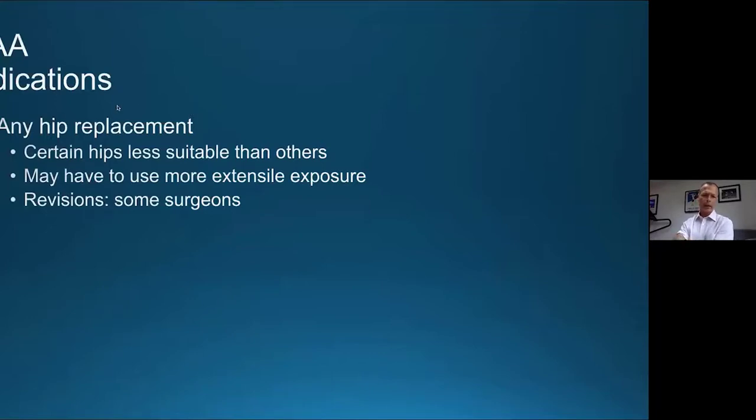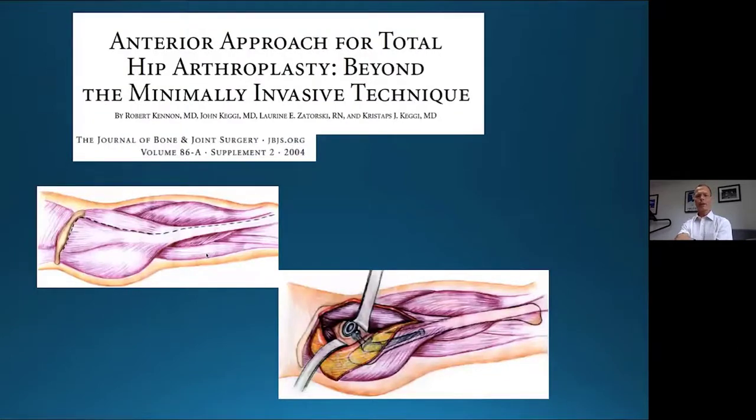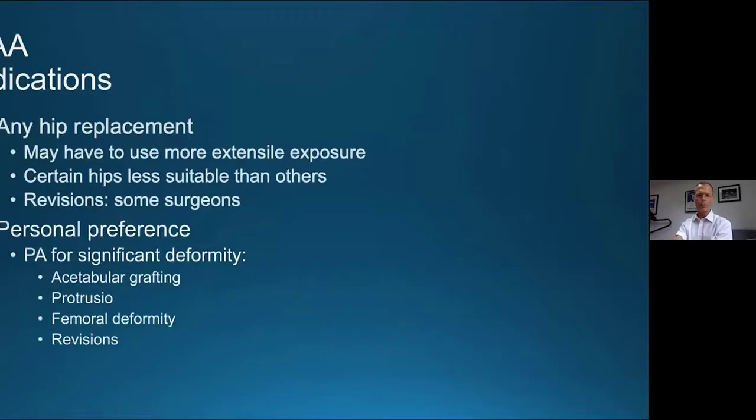Well, potentially, I guess, any hip replacement. I think there's no doubt certain hips are less suitable than others, particularly if you have to use a more extensile exposure. Some revisions can be done through the DAA, but for me, I'm really not interested in that. If I want to do a larger exposure, I would always use a posterior approach.